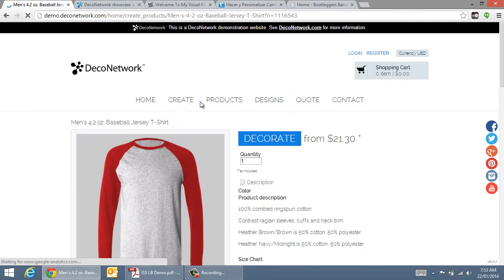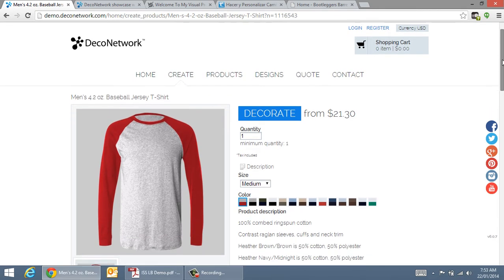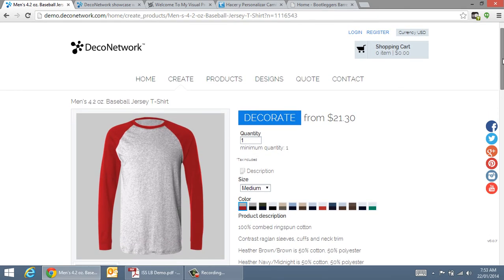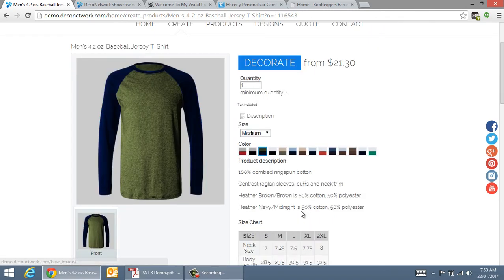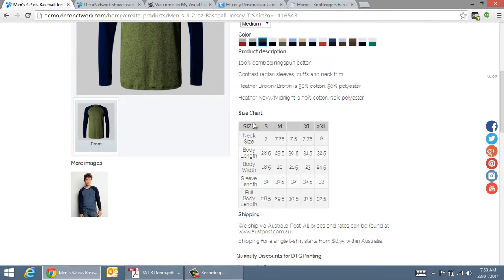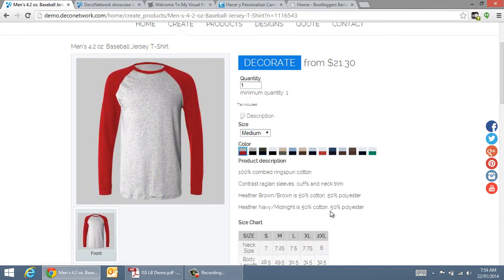And the great thing about DecoNetwork is we've partnered with garment providers. So whether it's Sanmar, Broder, Alpha, SNS Activewear, Americana, we have over 9,000 pre-configured products in DecoNetwork with the product views, the product colors, the descriptions, and of course the size chart. And we even include the supplier's recommended retail price. So by default, the product's good to go and you can sell it on your website.